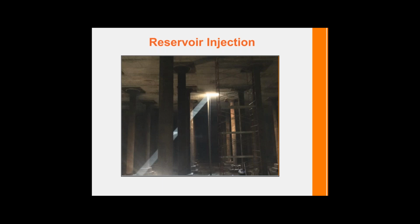This project was probably one of the coolest ones I've been on in my time. That ladder right there was about 40 feet to crawl down. I always tell everybody I'm afraid of heights, so that was interesting. We actually had to build scaffolding inside of the tank, and on the ceiling, all the joints were leaking, and they had groundwater that was leaking through those joints down into the clean water inside the tank. The tank held 17.5 million gallons of water. So we walked through the training procedures with the contractor, crack injection, and ended up injecting all the cracks and joints throughout that structure.